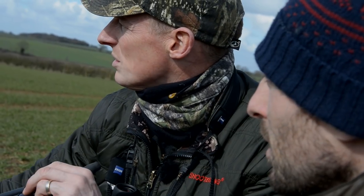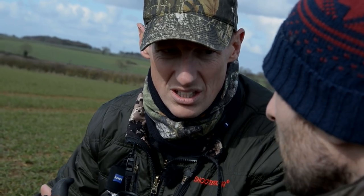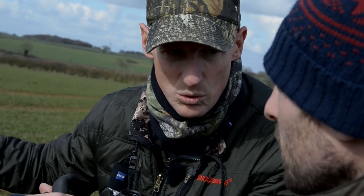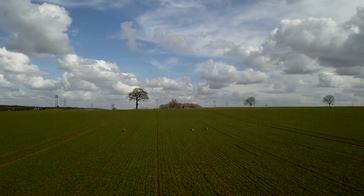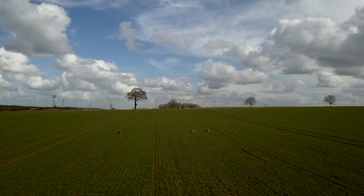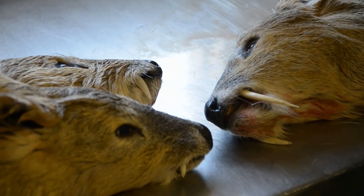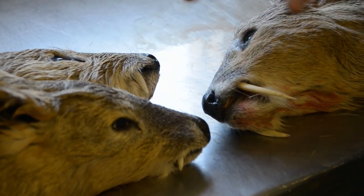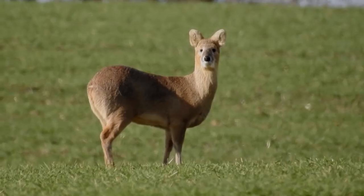We're in the middle of a field, so we're just going to have to basically walk out to the tram line, get up on the sticks, and whichever of the two gives you a shot, take it. What age would this buck be compared to this buck? This buck is under a year old, so he was born last end of May, June, and we're in end of March now, so he's not even a year old, and he's showing tusk.